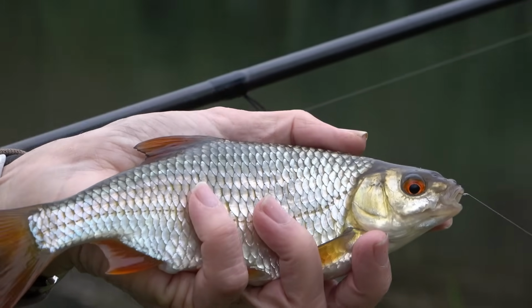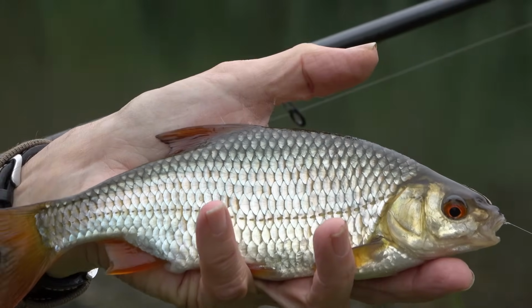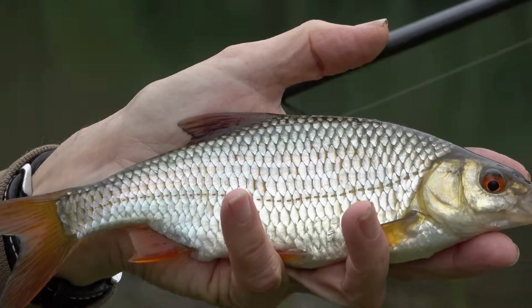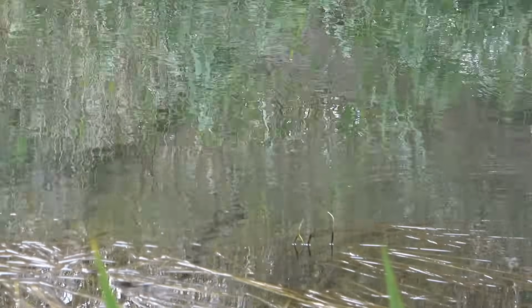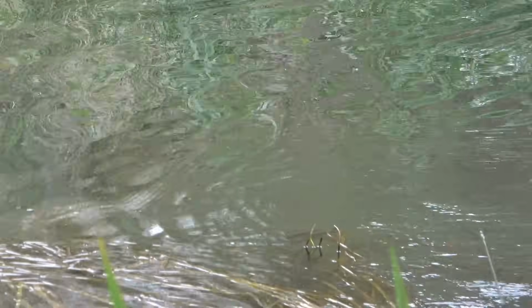It's probably one of the best ones so far. Not very big, but it's a quality fish, and the pike missed it. So quite pleased to have had something today. Oh yeah, bastard. Hooked a pike now, that's all we want. It's coming in, he ain't letting go.